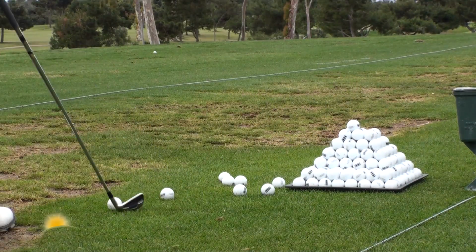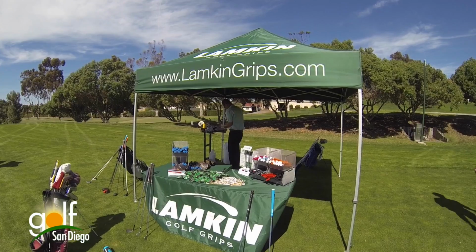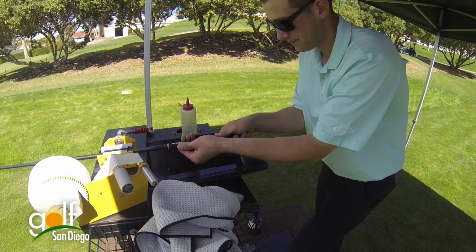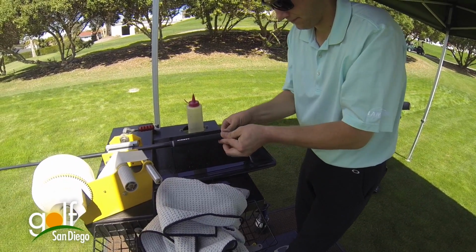And during the course of the year, you should be maintaining your grips. Simple soap and water will work with this. Okay. Getting your clubs regripped is a matter of just going into your local pro shop or to your retailer. They can do them in 15, 20, 30 minutes. It's a very easy, low-cost fix to improve the consistency in your game.